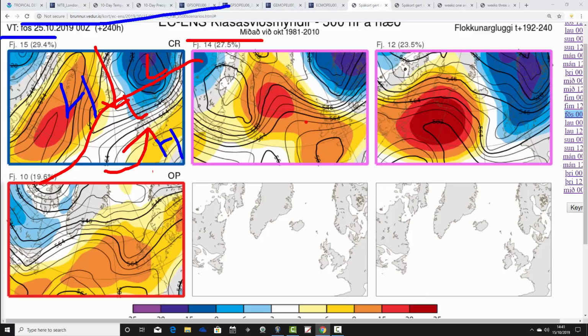We have 14 members of the ECM ensembles with high pressure out to our west northwest, a trough of low pressure sinking through Scandinavia. That could be starting to bring in some colder winds from the north. 12 have high pressure even further out into the middle of the North Atlantic, and a deep trough of low pressure is sinking through northern and western parts of Europe.